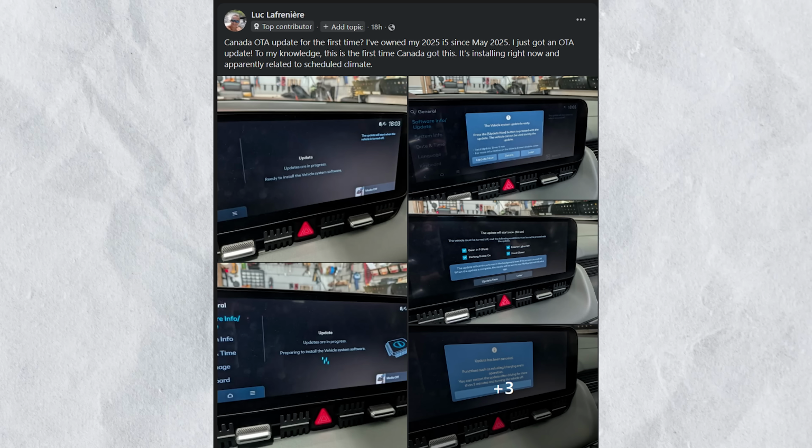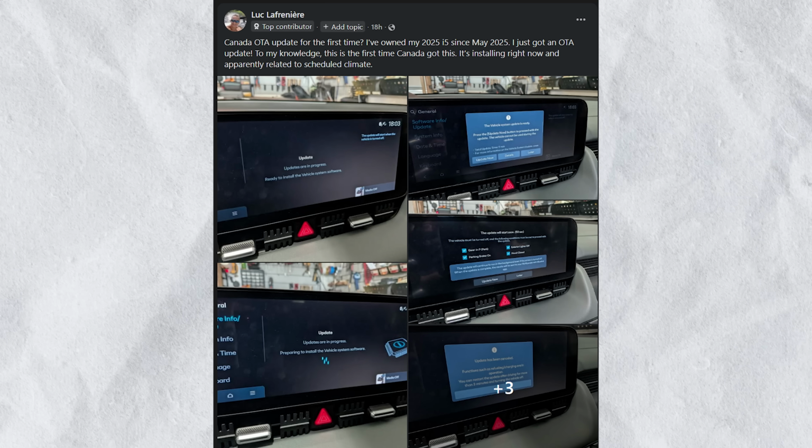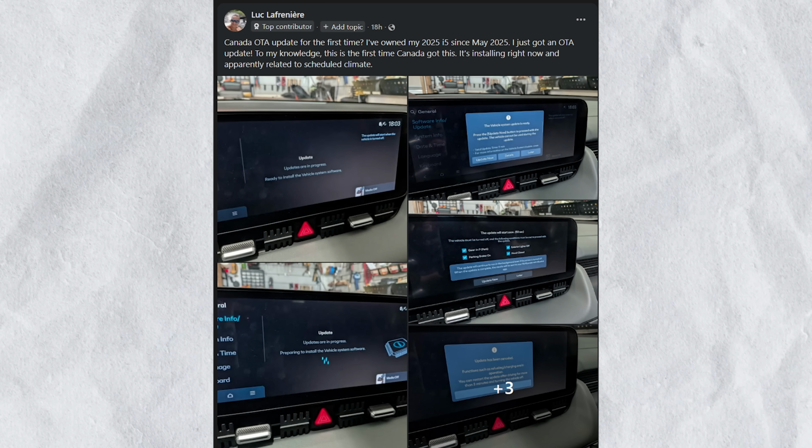For those of you in Canada, I did see somebody post that the update did download and install on their Ioniq 5 with CCNC. So it seems like maybe Canadians are finally getting over-the-air software updates, because up until now, it has never come to any Canadian Ioniq 5, Ioniq 6, or Ioniq 9. So that is a good sign, I guess.